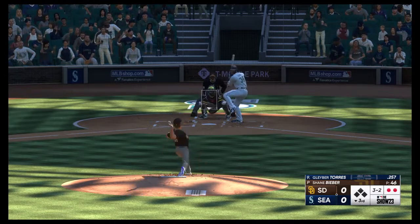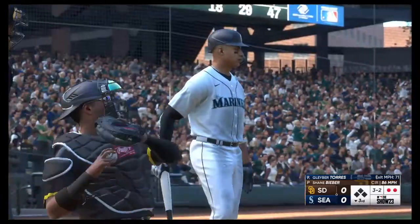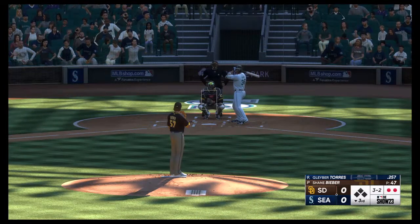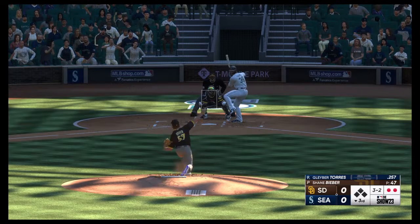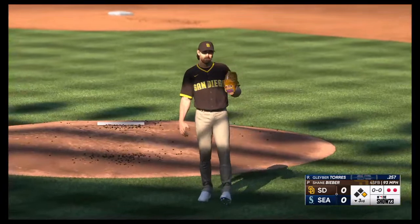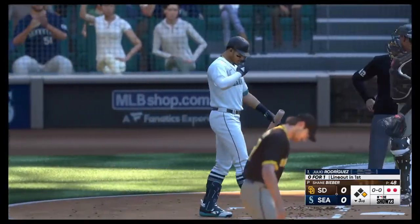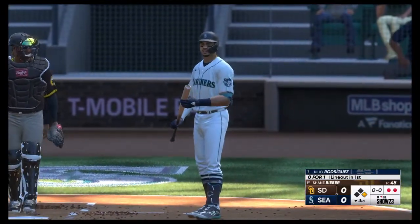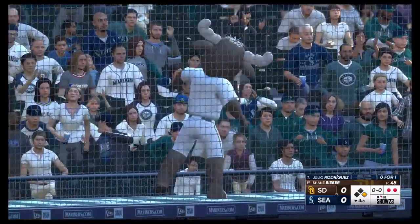3-2. Keeps the at-bat going with a foul ball. And that's ball 4. One of the things about that 2-out walk, the base runner over at first base is going to have a very aggressive secondary lead. So a ball down the line or into the gap will produce a 2-out RBI, and those are the best. That is, if you are the offensive side of it.